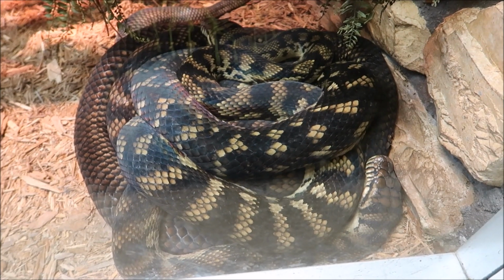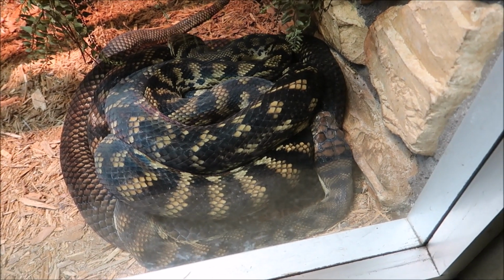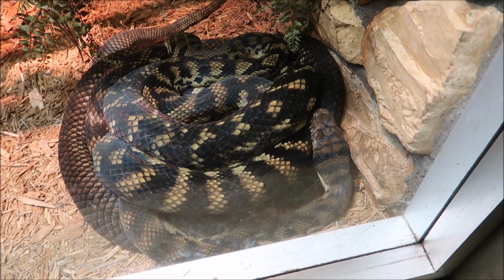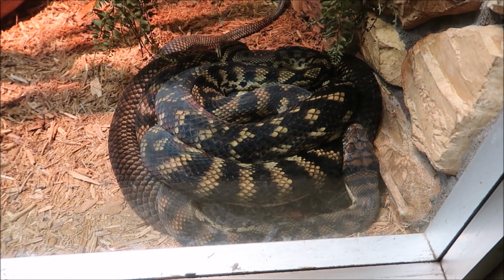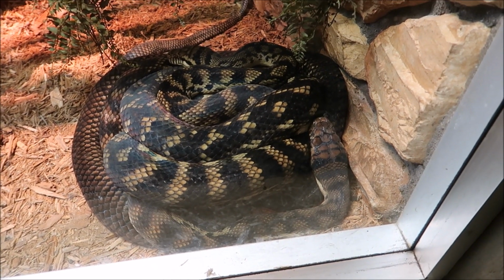Okay. Now that's a bigger snake. This is like a game of Where's Waldo. Look, it's a two-headed snake. The only one in the world. Or it's two snakes cuddled up together.